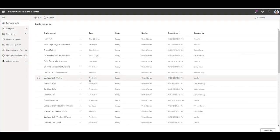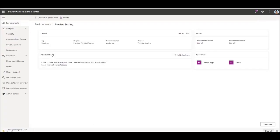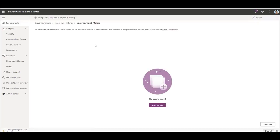Now let's look at the differences in security roles for environments with CDS and without CDS. Let's first look at an environment without a common data service. I've previously created one. If I select that, I can see that I have the option to add a database. So I can add a common data service to that environment, and I can see the environment roles are environment admin and environment maker. If I select see all here, I can see all the makers of that environment. Currently there's no one there.